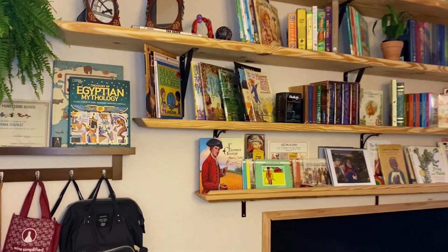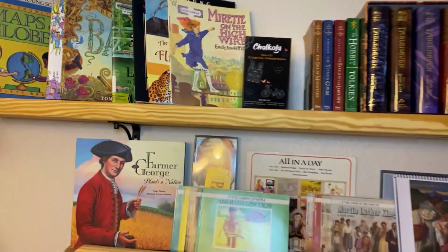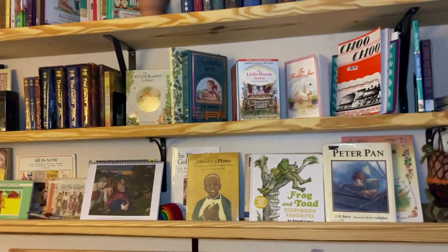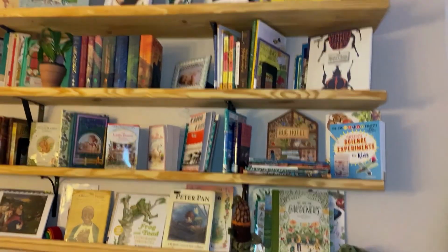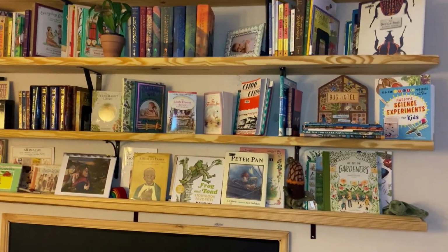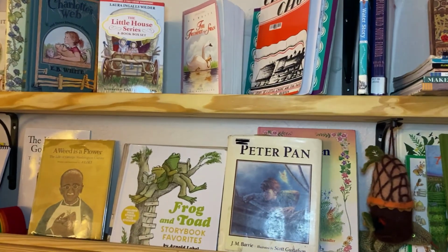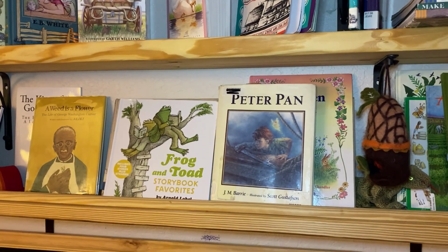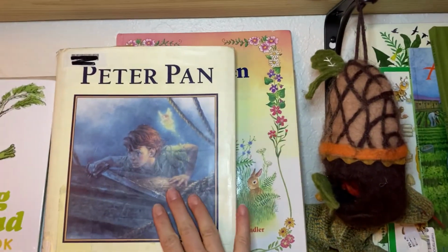So for, not the curriculum, for just our library of books, I have been going a little bit crazy on eBay and getting lots of old library books for our at-home library, and just really awesome books here. They're interwoven with what the curriculum is going to be. We have all the free reads this upcoming year here. Like Peter Pan and Velveteen Rabbit are here.